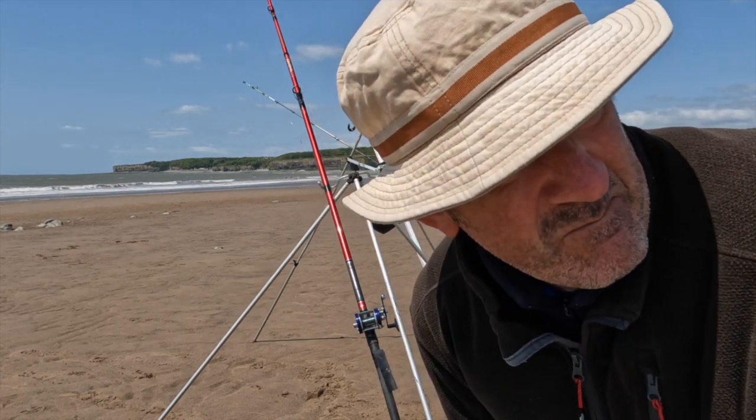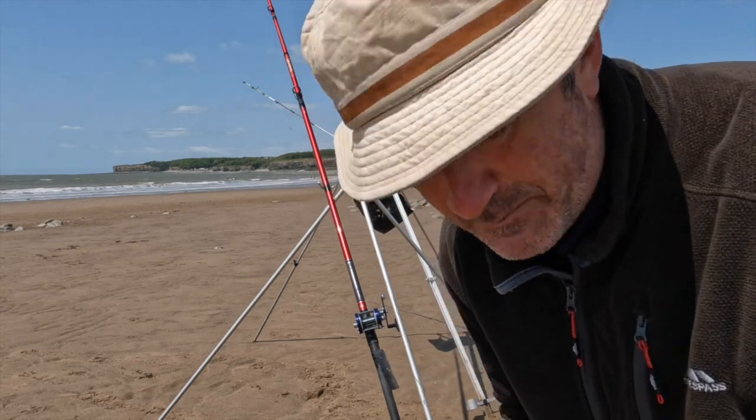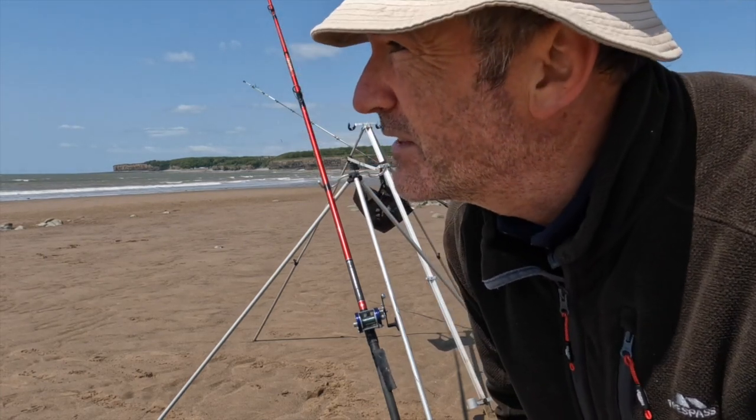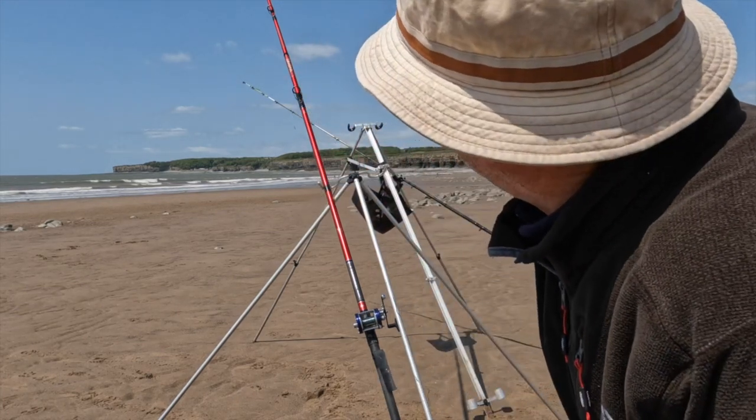I thought I had a bite, and wound in, rock solid, and had to pull for a break. So that's unfortunate. It's almost 2 hours after low water now. It's really windy, so apologies if the sound is a bit muffled.